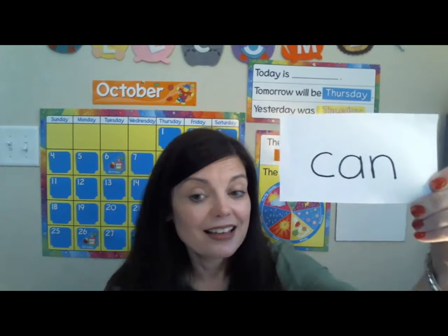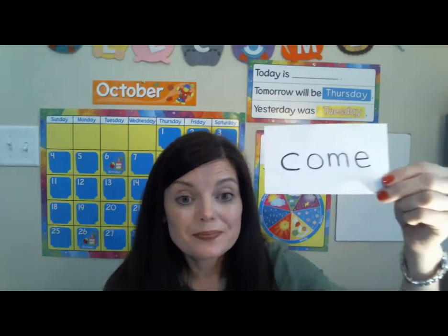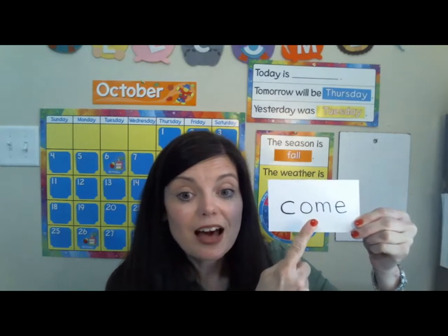Well, let's get started with our circle time, shall we? Sit on the carpet, Sue, and we'll get busy learning about some sight words and letters. Do you remember the sight word that we've been working on this week? Let me see if you can say it for me, okay? I'm going to hold it up and you just shout it out. What's this word? This word is can. Very good. Let's try another word, okay? Do you know what this word is? This word is come. Can you say come?